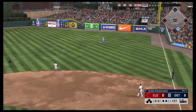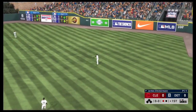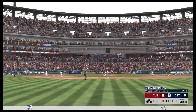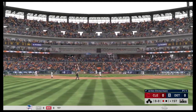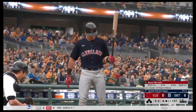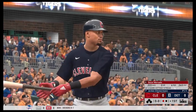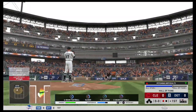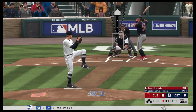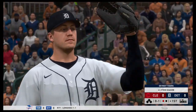He pulls this one into right, but this is right at him in right field as he hardly has to move to take it in for the first out. The designated hitter, Oscar Mercado. Ready now, Oscar Mercado. It's been a 4-for-12 effort in the series for him coming in. Here comes the first pitch. And here's a fastball called for strike one.